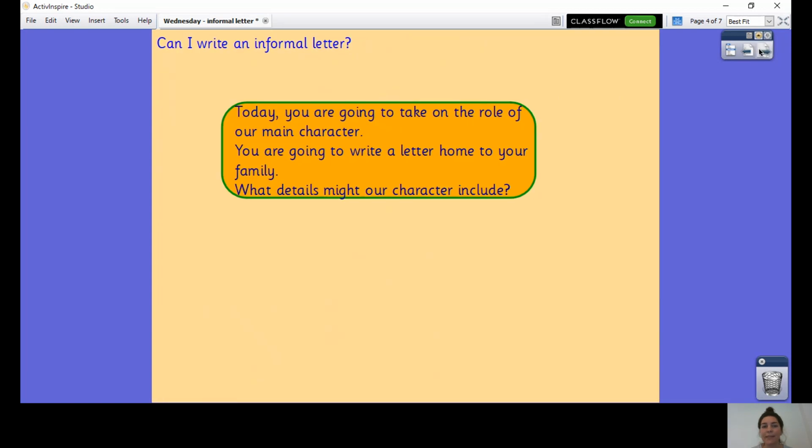So today you are going to take on the role of our main character, and we are going to be writing a letter home to your family. So you're pretending you are this main character, and it's going to be an informal letter, isn't it? Because if you're writing to your family, you're more likely to say what you're thinking and you can be quite casual. Whereas if it was, you know, writing to your local MP or something, it would be very formal and very proper.